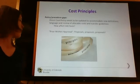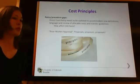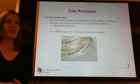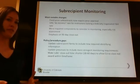And just to reiterate prior written approval, please include any anticipated costs in your proposals. It'll just make life a lot easier throughout the project and even at closeout.